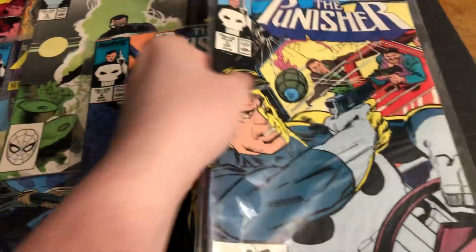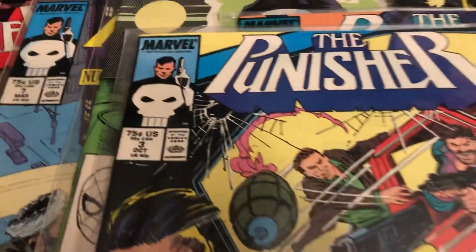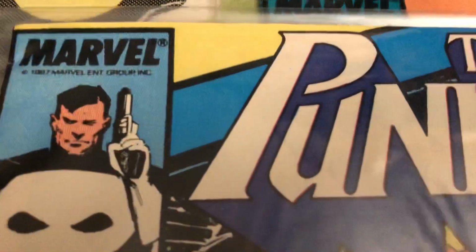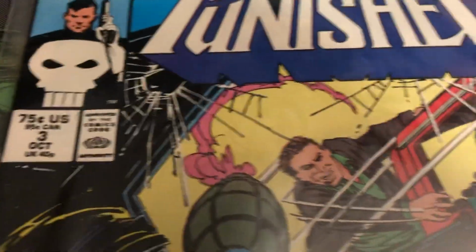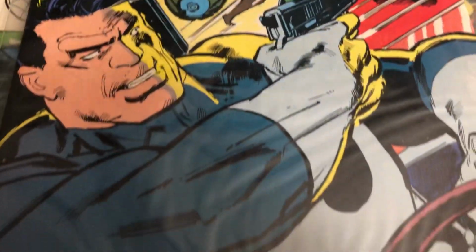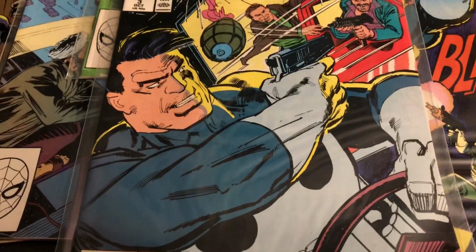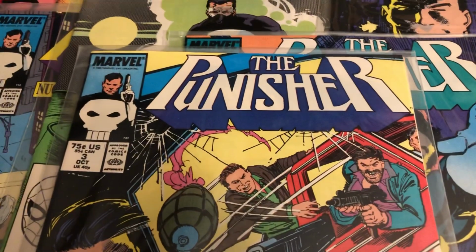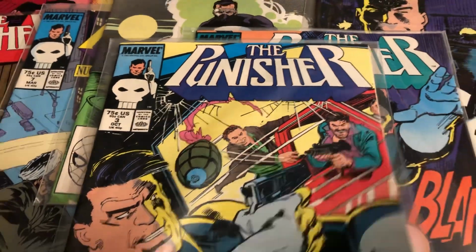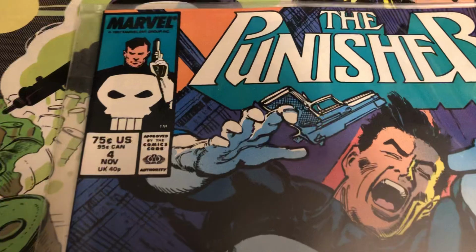Let's take a look here. I just dug these out of where they were in a long box. These are from 1987, Punisher number 3. That Klaus Janson artwork there. Of course, everything was bought to comic stores, so we've got the direct editions. Very nice. That's number 3. Here's number 4.